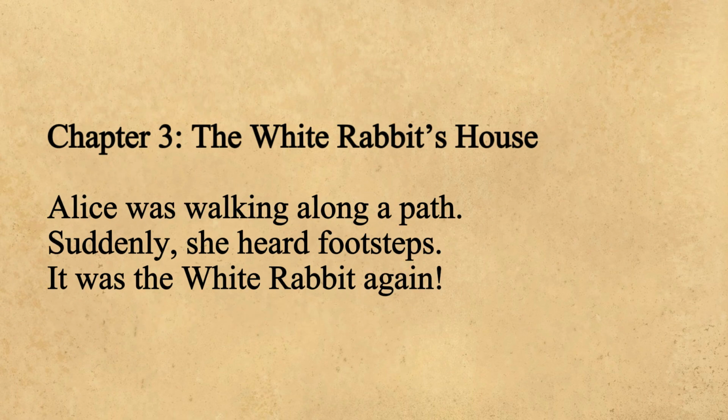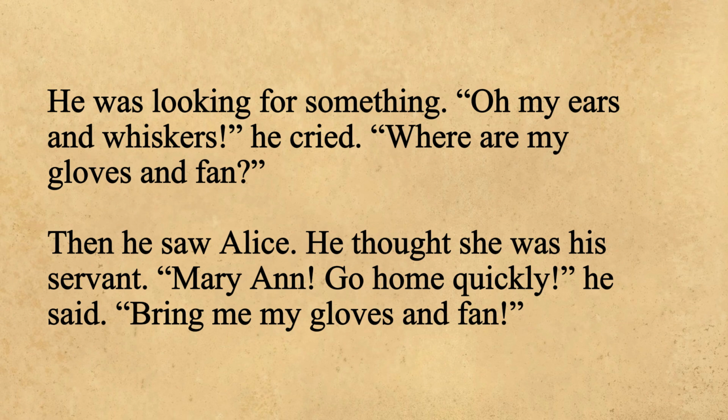Alice was walking along a path. Suddenly, she heard footsteps. It was the White Rabbit again. He was looking for something. "Oh my ears and whiskers," he cried. "Where are my gloves and fan?" Then he saw Alice. He thought she was his servant. "Mary Ann. Go home quickly," he said. "Bring me my gloves and fan."